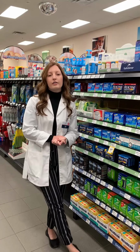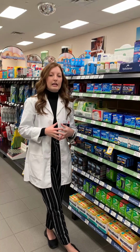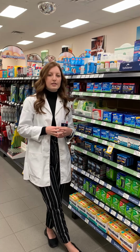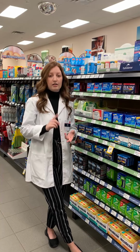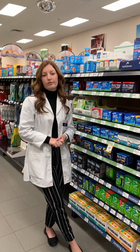There are some other older antihistamines like Benadryl, but they're usually more of a second line product as they do have some more side effects such as drowsiness and constipation. So for that reason, we tend to go towards these ones first.